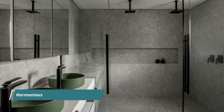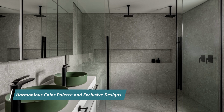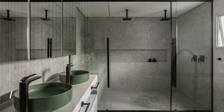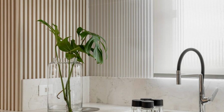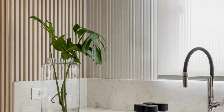To ensure visual unity throughout the property, the architects selected a harmonious color palette. This careful selection process included unique pieces such as the Ubim side table and dining table, exclusively designed by Arquitetura and produced by Estudio Latino de Design. These custom creations embody functionality and elegance, adding a distinctive touch to the apartment's decor.